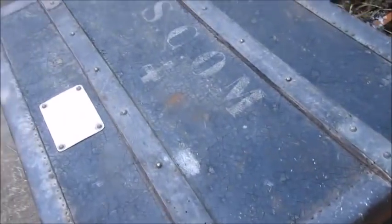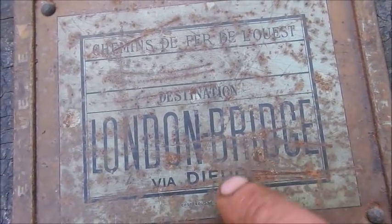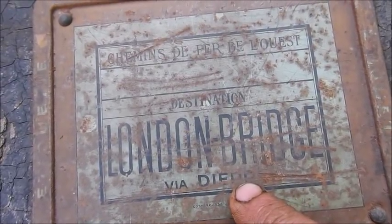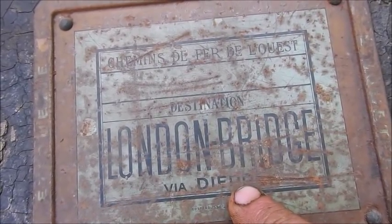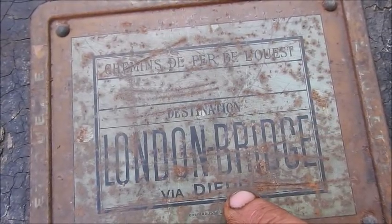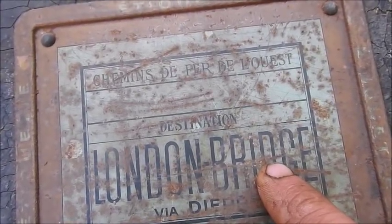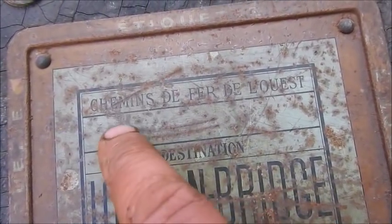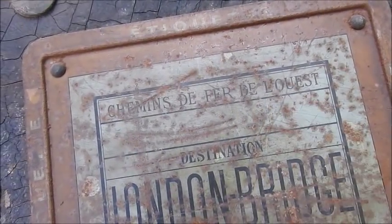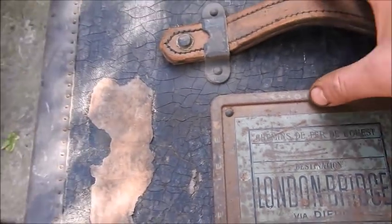On the side of the chest, we have the destination, which is London Bridge, via, I think that is Dieppe, which means this was a railway that went to the ferry at Dieppe. The passenger was to depart the train, go on the ferry, and continue by train to London Bridge, probably from Paris and other destinations around this, because the railway's Chemin de fer de l'Ouest. They closed in 1909, which is why we date this chest to before that, say around 1900.